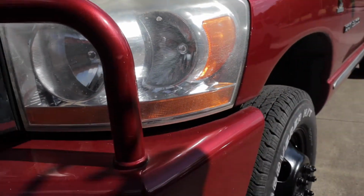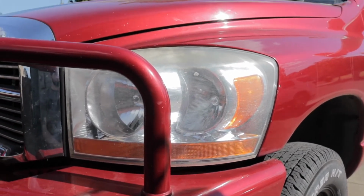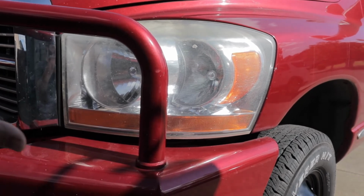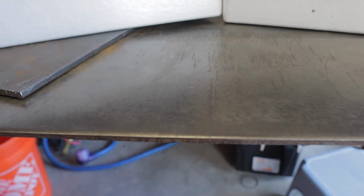Yeah, there's not a whole lot more to say about them. You guys know what these things look like. They're in a pretty rough shape. So let's go look at what we're going to be replacing these things with. I do still have the plastic on these things, so it's not going to give you guys the full effect. But even with the plastic on, it is a huge difference.